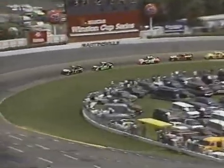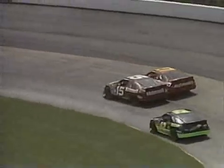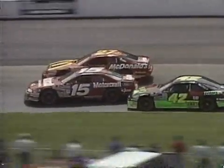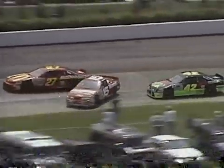Strickland has a nice lead here in the first 4 laps. And now from another angle, we will show you that spin by Jeff Bodine once again. Here they are coming off of turn 2. Bodine down on the inside. The back end breaks loose just a little bit. He nudges the car number 27 of Hut Strickland and just can't get it back together, and around he goes.